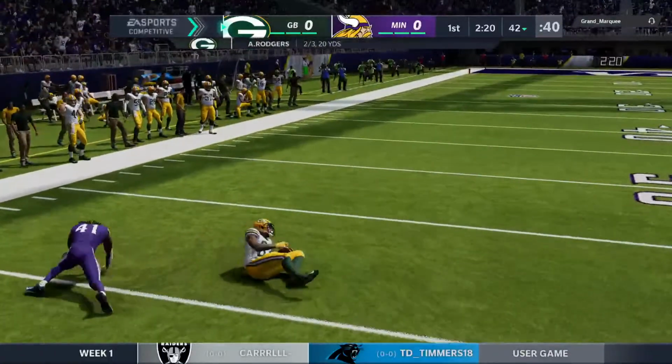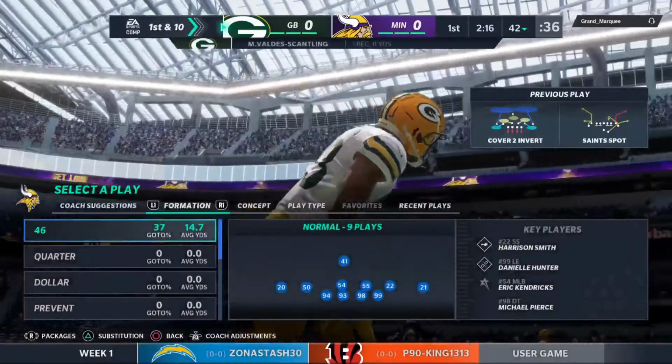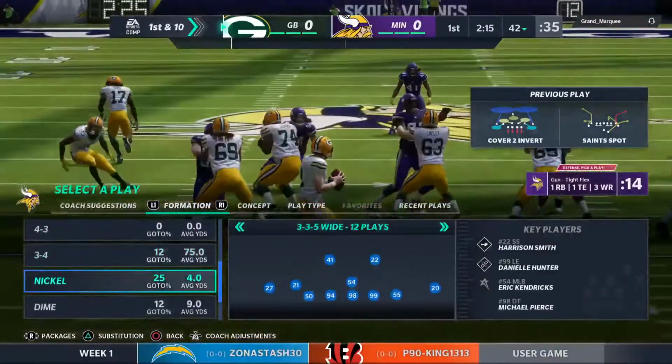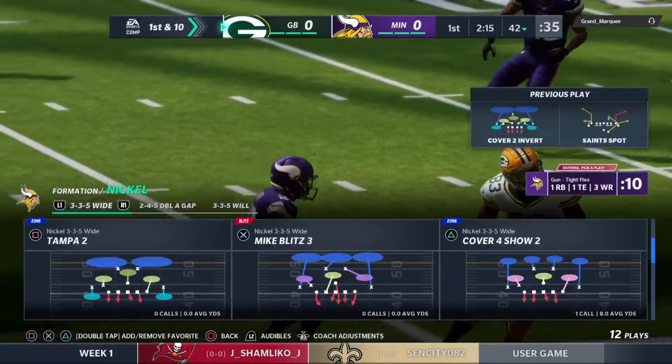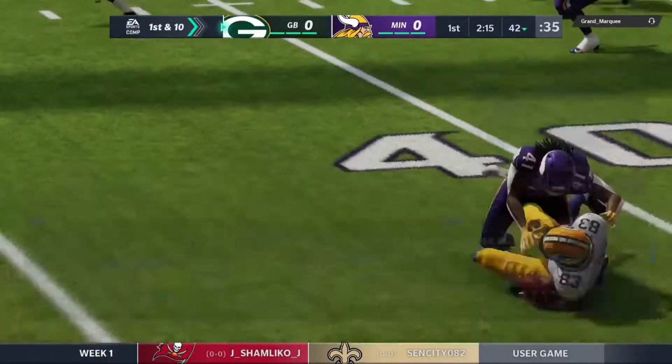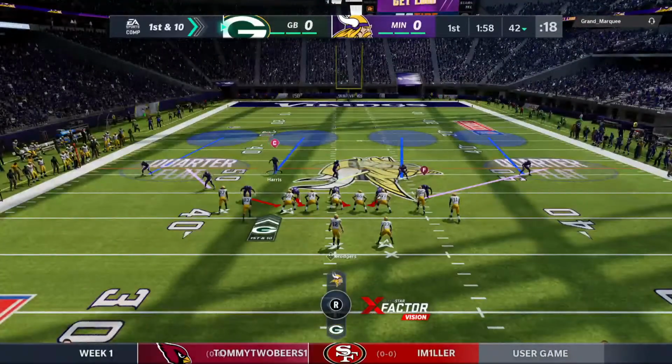He's got his man, Valdez-Scantling. And he is going to have a Packers first down as they're able to get the 3rd down conversion. It's an 11-yard pickup. Thought they'd run it on 3rd and 1. Not the case. So 2 first downs, and that moves the ball to the 42 now, 1st and 10.